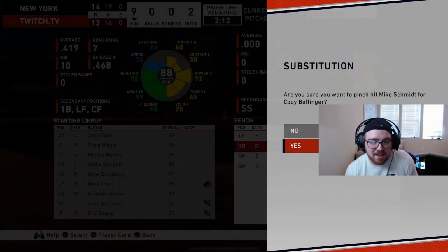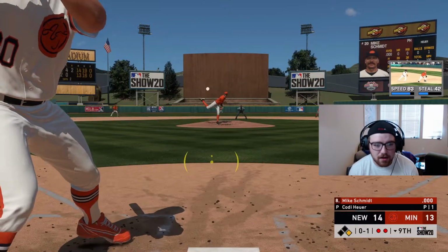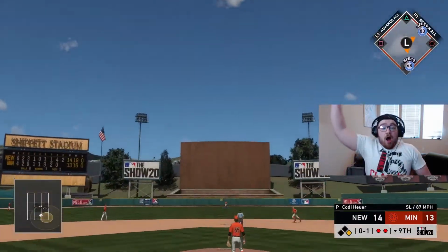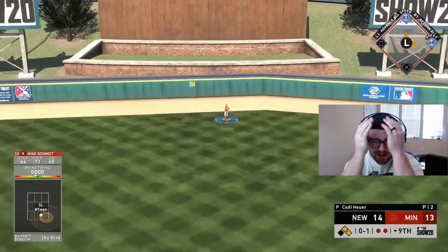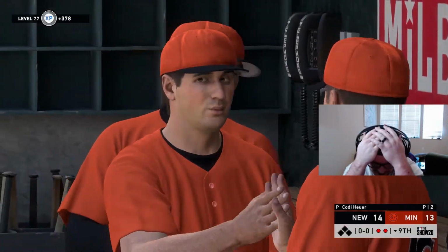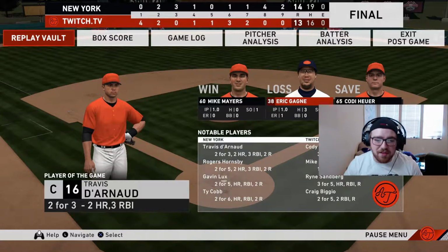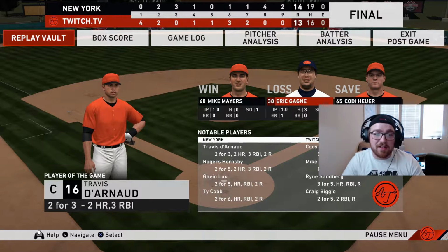Pinch hit belly for Mike Schmidt off the bench. Oh, no. Oh, brother. Hurt. Oh, man. Obviously, the liability in this team was the pitching. I mean, 19 runs, or 19 hits, 14 runs.